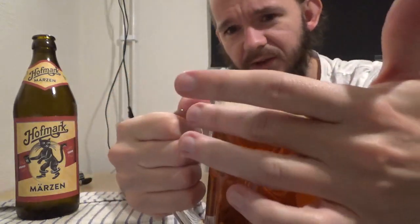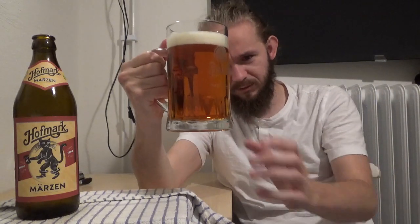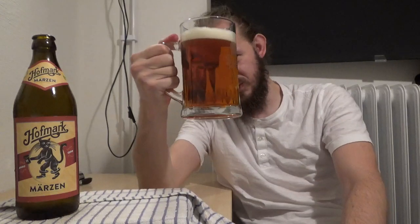You can see the head on this is just over a finger, maybe a finger and a quarter, and I'd say it's a kind of creamy coloured head actually. But yeah, very, very clear beer this one. One or two big bubbles sticking towards the side of the glass and a few little ones going up towards the bottom of that head there. But overall it does look very, very nice.